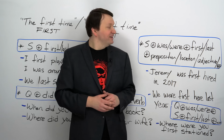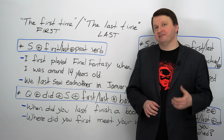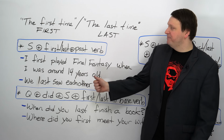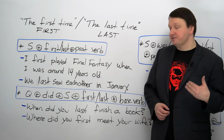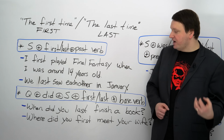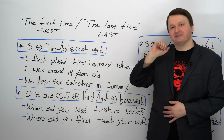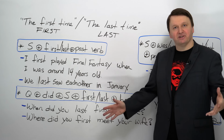Okay, there you go. So to recap, you can use first or last with the past simple as a shorter way of saying the first time, the last time, okay? The structures are a little different, but it's more compact and it's very common. So you can have, for example, "I first played Final Fantasy when I was around 14 years old." "We last saw each other in January." So remember, subject, first or last, past verb. We first went. I first saw. She first came. Okay, so whenever it was.